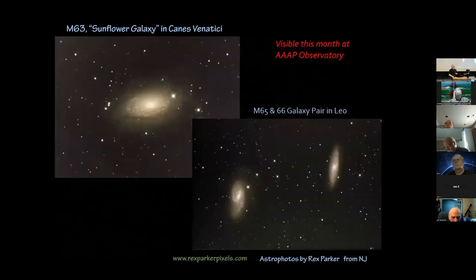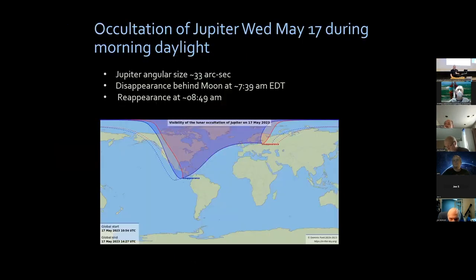These are the kinds of things you might see if you took the time to do a little EAA with the club's cameras on the C14. These are a little bit longer exposures, but I'm telling you, you can see these in real time on the monitor with the live astro cams we're running out at Washington Crossing. I urge you to get out there if you haven't. Some of the really wonderful galaxies coming up this time of year are Messier Object 63 on the left, and the famous pair in Leo, M65 and M66. So very much visible with the technology we have out there.